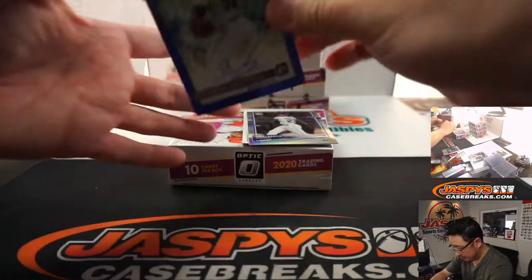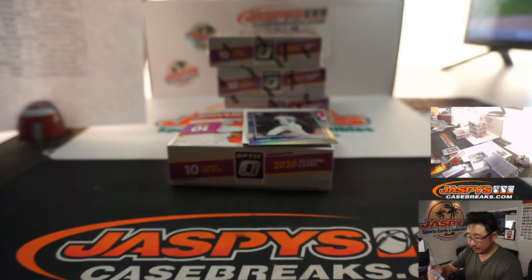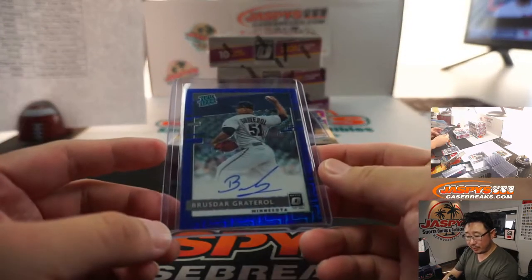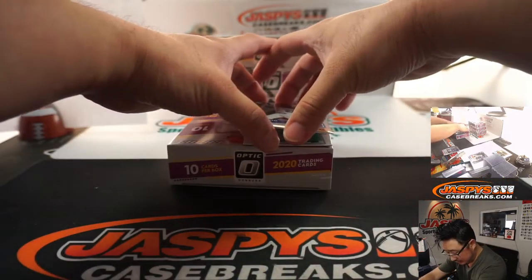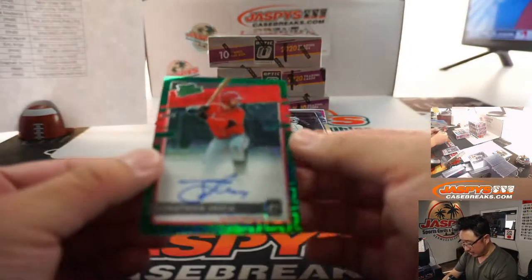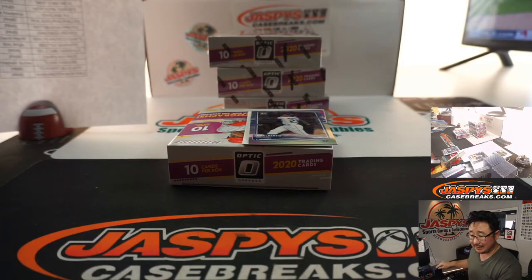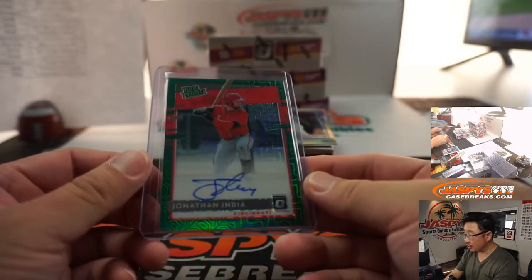Then we have still Twins edition, Brusdar Graterol, rated rookie. Rated rookie autograph for the Twins, EA with the Twins. 69, nice, out of 99 on my Dodgers now. And we've got the third auto, rated prospect autograph, Jonathan India. Reds are a number block team. 25 out of 99, that goes to Jordan, number 5.